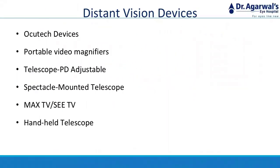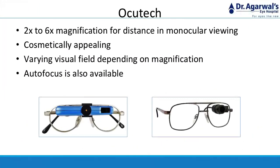The commonly used devices which we are dispensing currently are the Ocutech devices, portable video magnifiers, the telescope, spectacle mounted telescopes, Max TV, as well as handheld telescopes. Let us understand each of these devices further.